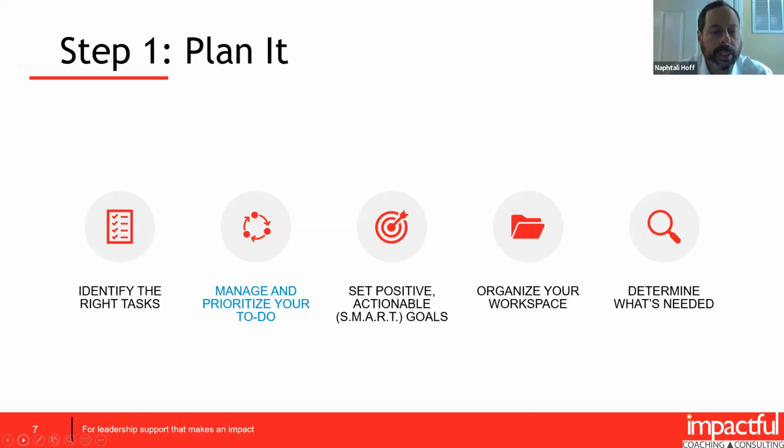Now I'm going to focus on managing and prioritizing your to-do list. I'm just on my second cup of coffee here, ladies and gentlemen, so apologies for any errors. But you'll notice the other ones as well, right? What are the right tasks, the things that are most important that I should be working on, how to organize your workspace, and determine what pieces are needed. All of that is part of this, but let's talk about managing and prioritizing your to-do list.